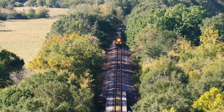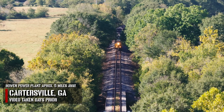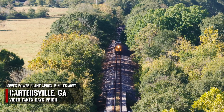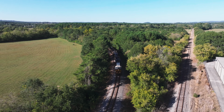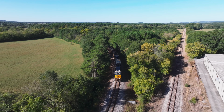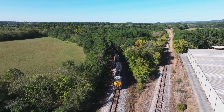The next train lined up was CSX C306-11, coal loads from the White Oak Mine on the Evansville Western Railway in Evansville, Indiana, to the Bowen Power Plant in Stillesboro, Georgia. The train started to have problems with their DPU, and it was determined that the train would not have enough power to climb the grade towards Chattanooga.